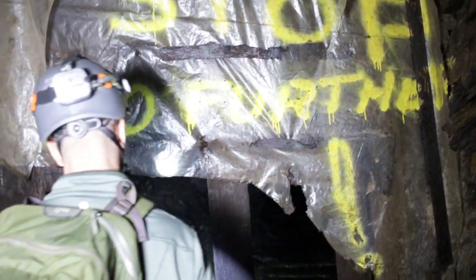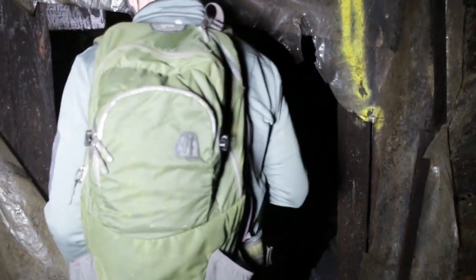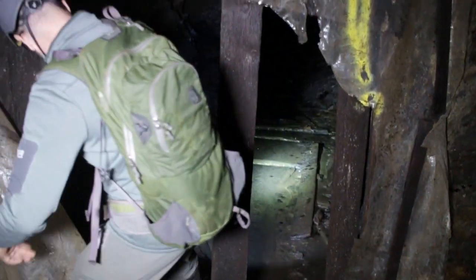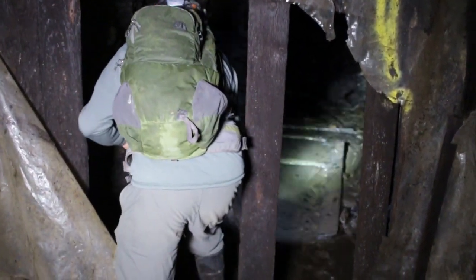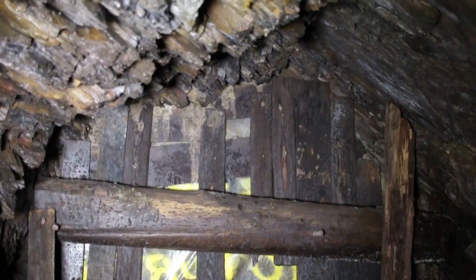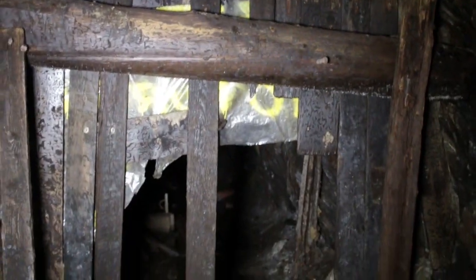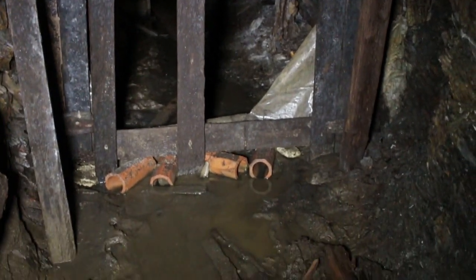The ceiling gets really high in here, and this is the stop no further that we just saw. The plastic's been burst through. Does it keep going? Can you see further? Yeah, it goes further, and then I take a breath of air. Here's looking at the back of the stop no further gate, and it's all made of wood up there, built up into the ceiling. And there's where we just came through, where the plastic is burst.